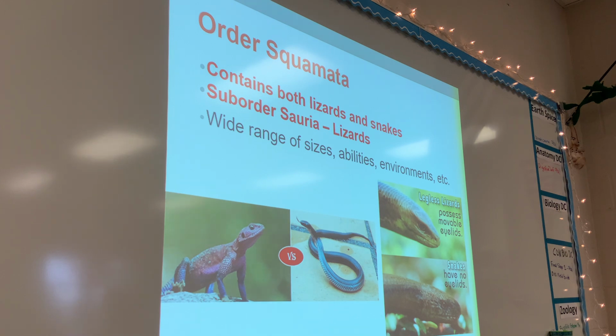Lizards, for the most part, have legs. Now, there is an exception. There is a legless lizard, which we'll talk about in a little bit. Those are actually a thing. A lizard without legs. It looks like a snake, but not a snake. Oh, and that's this picture right here. Legless lizards. They have different eyes. Yes, they have eyelids, which is why they are considered lizards, and they have ear holes, both of which a snake does not have.